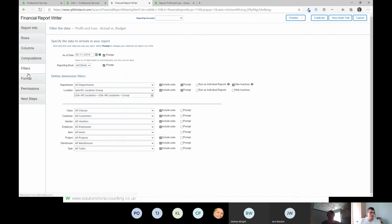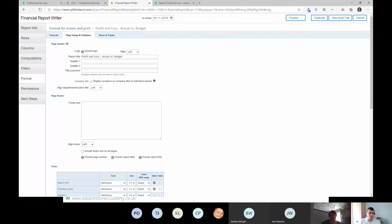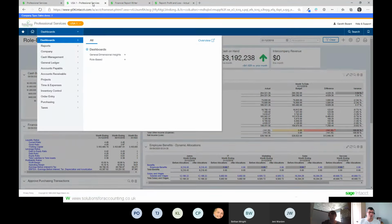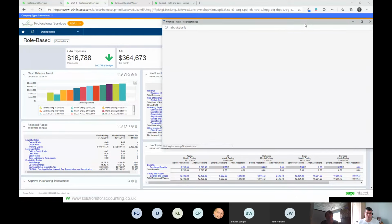We've already touched on the filters. Format, as you'd expect, is just things like size of text, how many columns you want, how you want to split it up, all done through this browser interface, as we say. Any of those reports can then be used on your dashboards. You have to memorize the criteria. So if you are setting it to be just one department, or you're setting it to be a specific date, you memorize that information, and then you can add that component in to your dashboards.